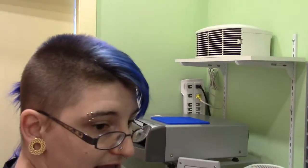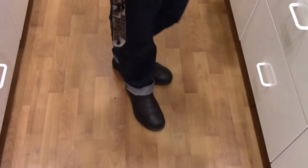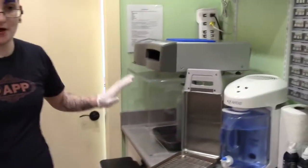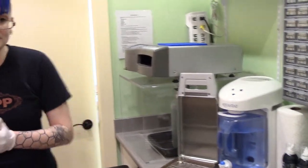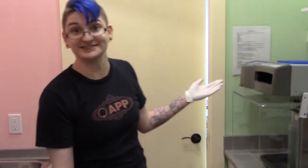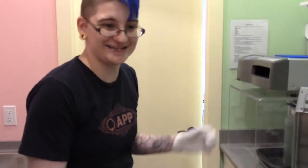So in here, as you can see, we've got appropriate flooring. We have our ultrasonic washer. In this case, we do have a Hydrim, and it is appropriately placed far away from the autoclave. Also in here, you're going to notice that we are not doing any other services. We're only cleaning our tools in here.